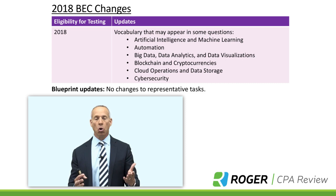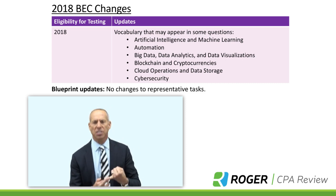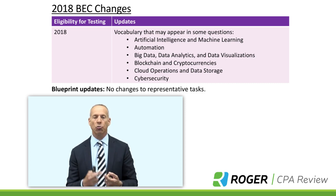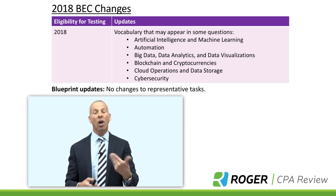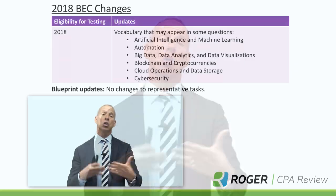Now, the blueprint updates, there are no real changes to the representative tasks, but they're adding a lot of vocabulary. So they've added more recent current terminology. So artificial intelligence, AI, machine learning, automation, big data, right? Because everything's about data. Data analytics, data visualization, blockchain, cryptocurrencies like Bitcoin, right? Bitcoin didn't exist many years ago. Now it is a form of currency that we're currently using, cloud operations, data storage, cybersecurity, things like that. So you'll see that we've added a glossary in our materials as well to emphasize some of those key terms that are already included in the IT section of the BEC exam.